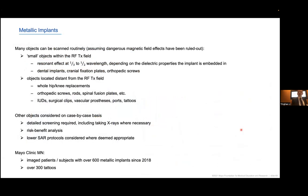In general, I think many objects can be scanned routinely if you've ruled out any dangerous magnetic effects. Any small objects within the transmit field, we would image fairly routinely. Objects located far from the transmit coil, like whole hip and knee replacements and a lot of implants down the body, we would also image fairly routinely. For other objects, if we're not sure about the magnetic forces or they're close to the RF coil, we always do it on a case-by-case basis, getting as much information as we can and doing risk-benefit analyses. Lower SAR protocols don't tend to work very well because we're usually at the limit of the SAR anyway. We've imaged many patients, probably over 600 patients and subjects with various implants and lots of tattoos. So there's a growing history of safe use at a lot of 7T sites around the world now for imaging people with implants.